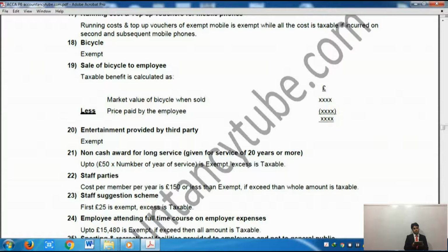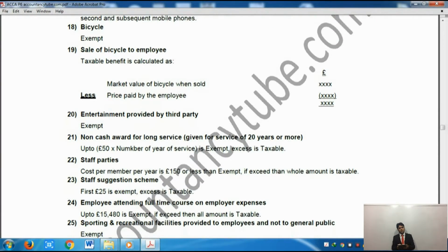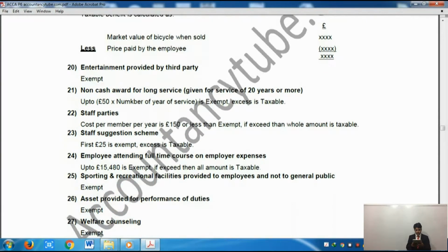Say, for example, I was using a bicycle of AccountancyTube for a couple of years. Then I said to my boss, I want to buy this bicycle. My employer had bought it for £2,000, but we went to the market to check the value. What is the value of the bicycle now? In the market it said the value of the bicycle is £600, but I paid £400. So how do I calculate it? We take £600 and we deduct £400 out of it. All right.